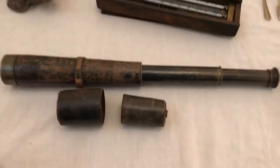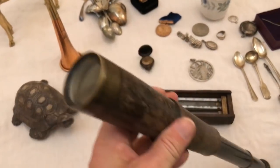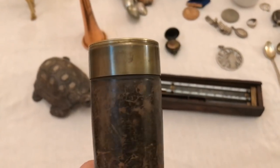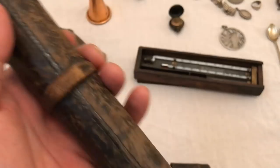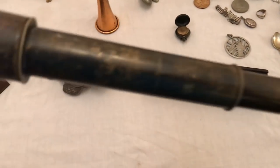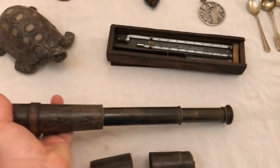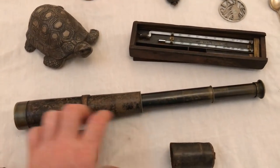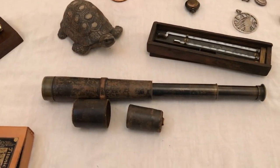Moving on here to my three-draw telescope in lovely condition. It does work. The lenses were slightly out of line, so I've sorted that today, and it's all up and running and working beautiful. Can't find a maker's mark on it anyway, but I paid £8 for that. A Victorian telescope for £8.